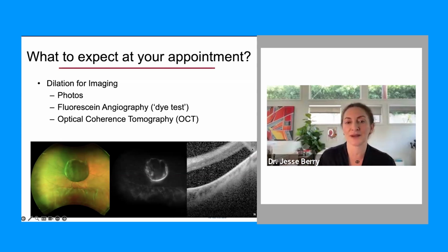And then sometimes you may also have something called optical coherence tomography or OCT. This is really done for us to understand the status of the retina, which is the structure overlying the tumor, as well as the extent of fluid, which you see is dark black here.